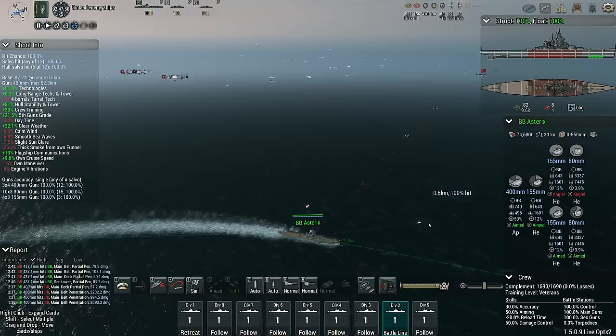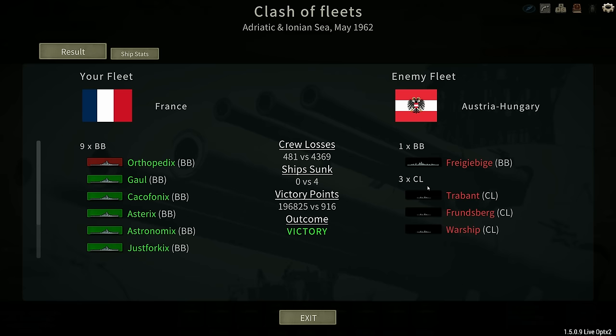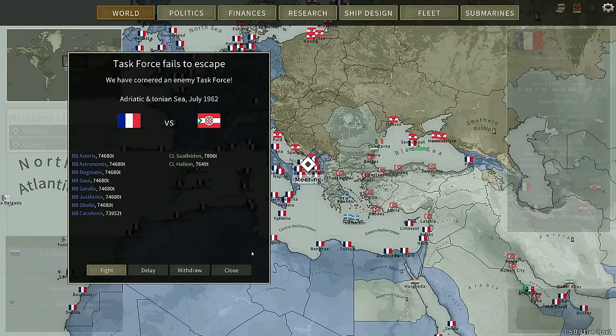And down goes the Figgy Biggy. Cruisers were more dangerous than it was. And they're like a tenth. No, less than a tenth of the price. Well, like a hundredth of the price. I'd rather have a hundred of those versus one of those. No contest. Right. Back to the map.